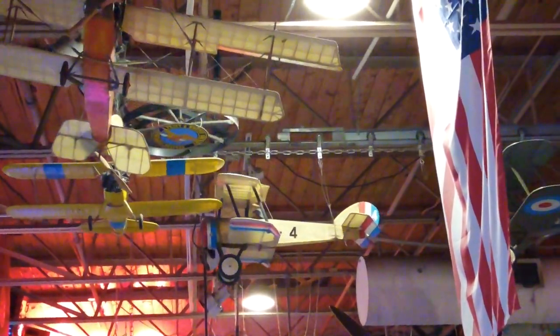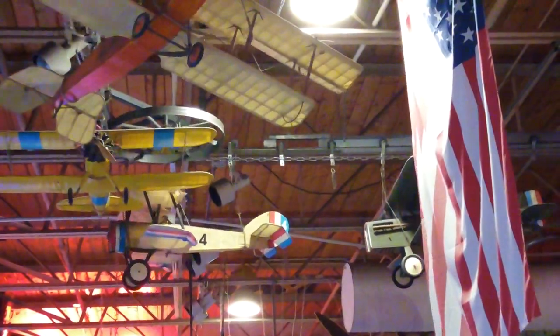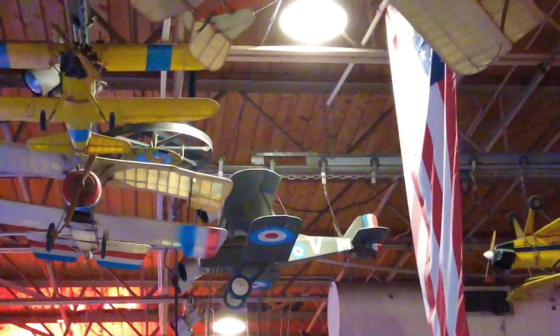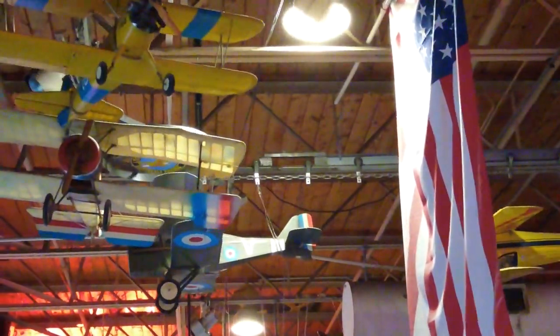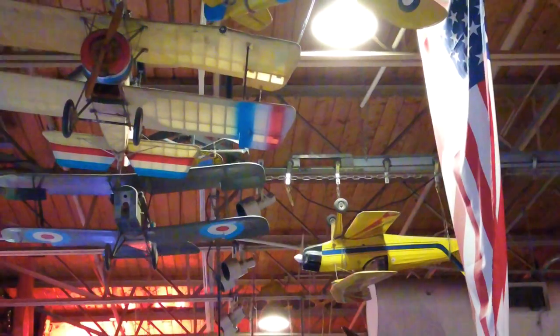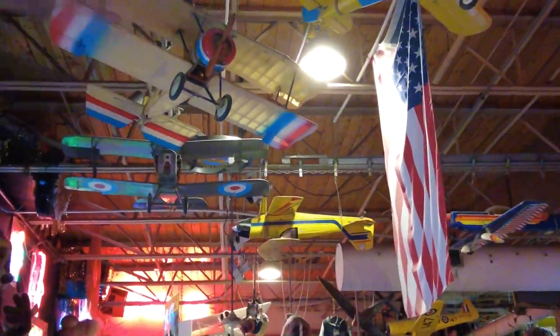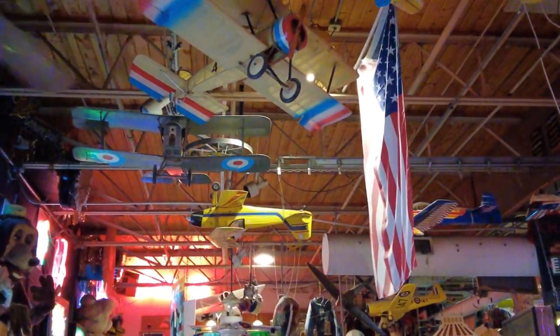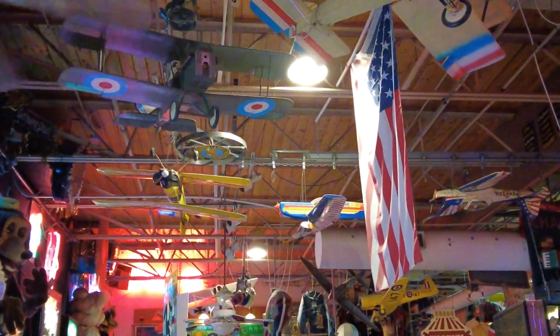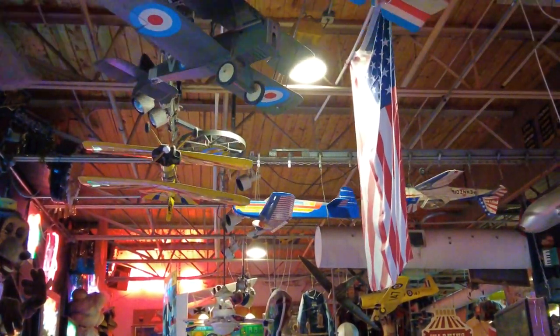Hopefully, if they have to relocate, I hope that the planes do not go away. I hope they're able to recreate this in a new location, because this is just too cool. All of these different planes on this conveyor belt, and they go throughout the entire building. I'll show different parts as we're in different areas. This is just the first aisle with the pinball and everything else.